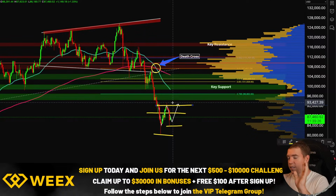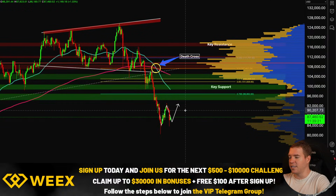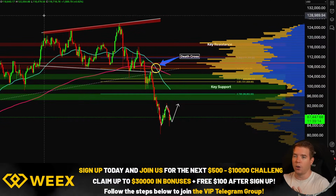But for now, we are still far away from that. Like I just said, we need confirmation and signals confirming a directional move into these levels. And for now, we don't have that. We are kind of in a no man's land.